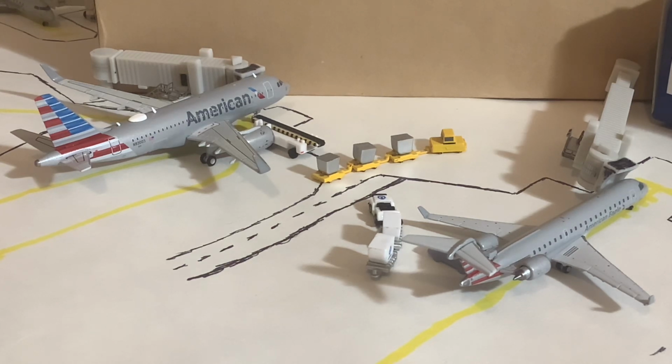It happens sometimes with special liveries, but that's because I intentionally do the airport update to get the special livery in the update. But this wasn't intentional. This was just by chance. We got this American A319 with sharklets in here, and it works out perfectly right here.